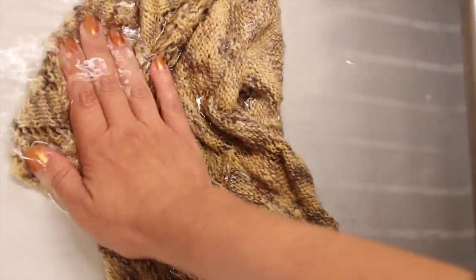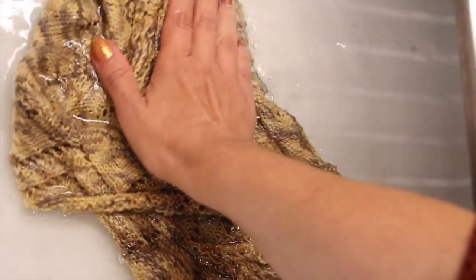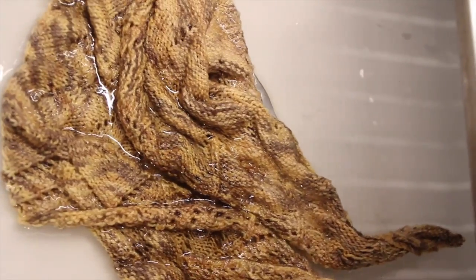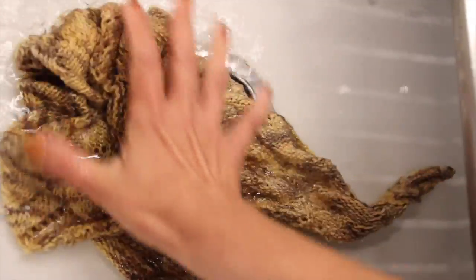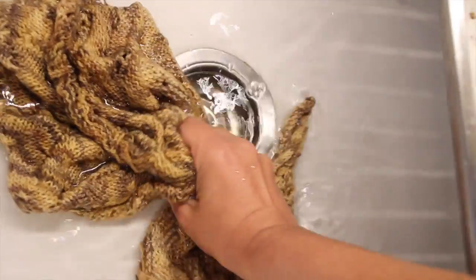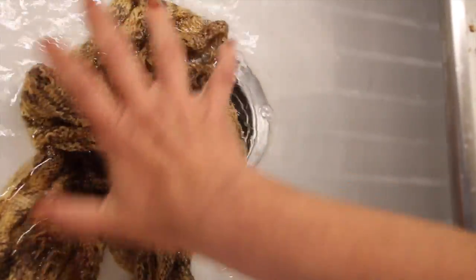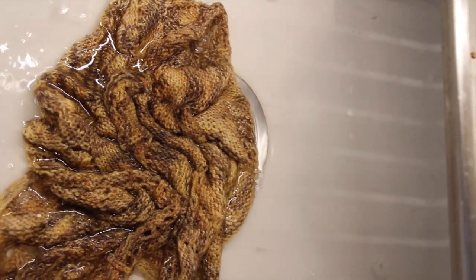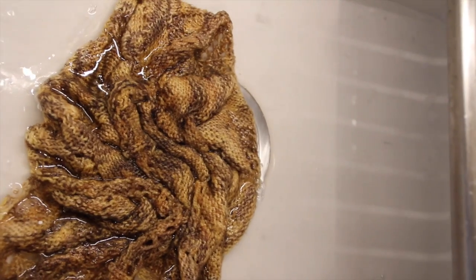I like to let it sit in the water and just kind of soak up, so when it sinks, it's saturated. If you don't have time for that, you can really press it down and kind of squish the water through. But I never like to be really rough with my hand knits, even if they are superwash. I think it keeps the shape of the garment a little bit better. So we would let this sit for about 15-20 minutes, and then we'll take it out of the water.